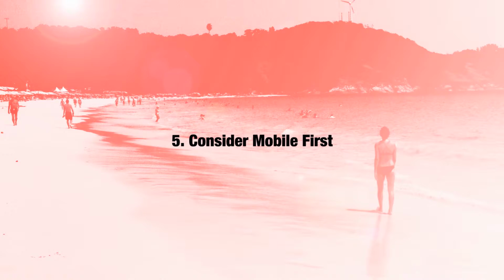5. Consider mobile first. Mobile-first design was common prior to the uprise of responsive design and is recommended here as well. The idea is that when a page is created, think first about how it would be viewed on mobile before determining how that could be enhanced to work on larger devices like the desktop or tablet. It's easier to scale up than scale down.